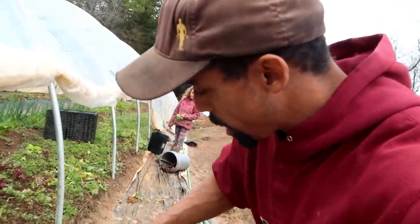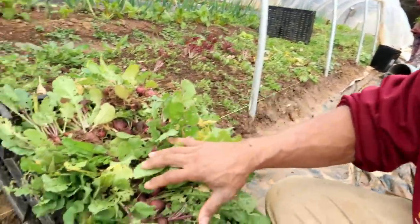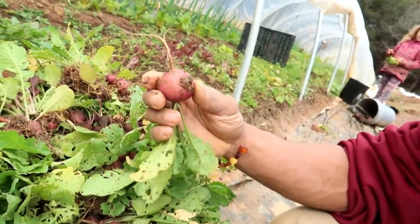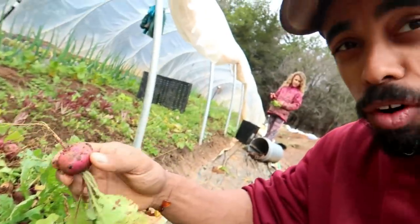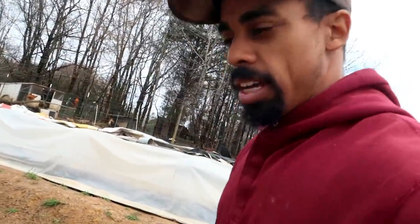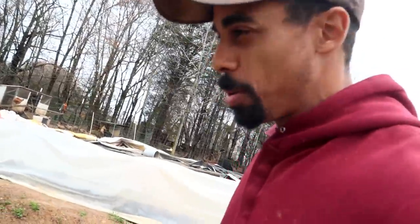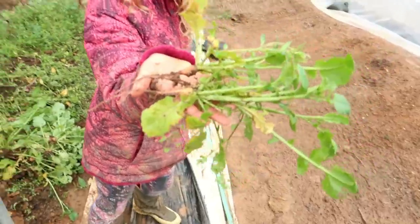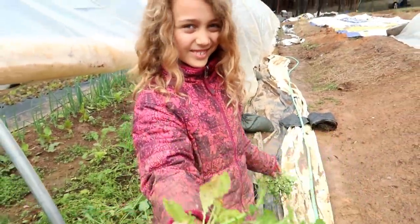Lacey has harvested a number of radishes here. Some of them are small and some of them are big, but I really like them. They look really neat. We did a number of different varieties here. And there's a few that didn't grow very well, but they're gonna make perfect greens for the ducks and chickens. And Sayla's gonna help out and take those up there to them, right? Yep.